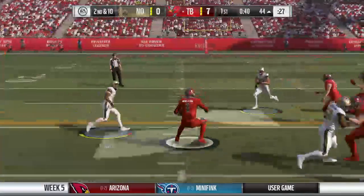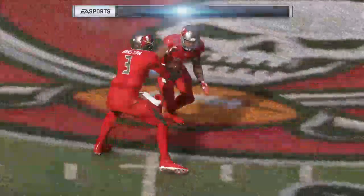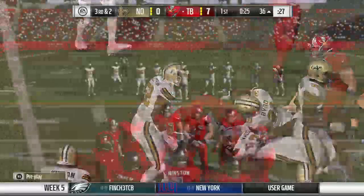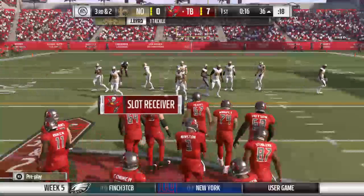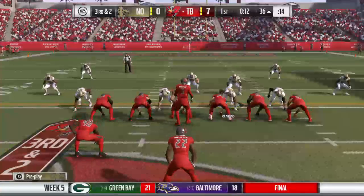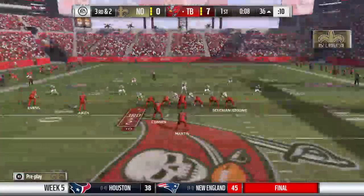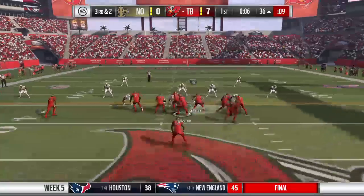Yeah, he's being hurried. He got rid of it before taking the hit, but incomplete. A nice job to get 8 there after the incompletion, and now they'll look at a 3rd and 2 coming up. Oh, man, that wasn't far from breaking in a big way into the secondary. Read option, quarterback kept it, and while he didn't get a first down, he did get a nice chunk of yardage. Only a nice tackle prevented it from maybe going all the way.